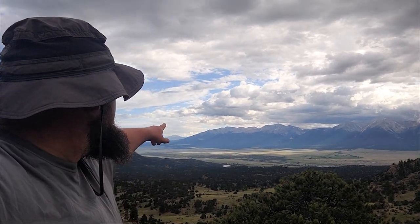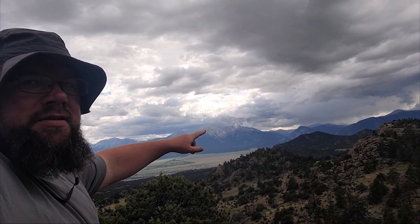These are 14,000 foot mountains here. I believe that one right there is Mount Antero, and I know these are other 14,000ers. We're almost 10,000 feet up. So we're pretty high up here, and there's still mountains. That's just crazy to us.